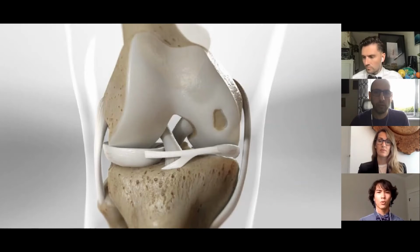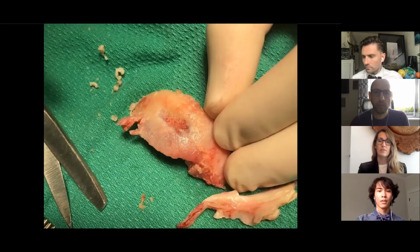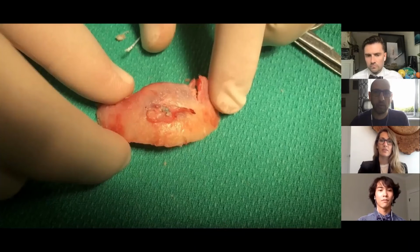So what is quite strong and what is able to reattach to bone? Fibrocartilage. Fibrocartilage is what attaches tendons and ligaments to the bone. So I created an osteochondral defect, and then using an anchor, transplanted a piece of fibrocartilage into that defect.